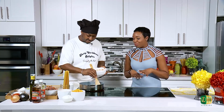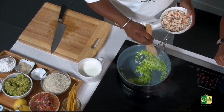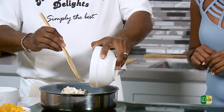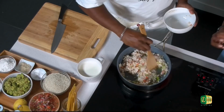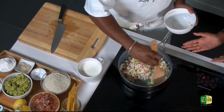All right, so we're just sweating down our herbs, you guys. Some garlic, some celery, some onion. And now we're about to throw in our conch. That smells so good. You don't need all that oil. I can see everything coming together, the herbs giving off their own juices, and now the conch giving off its own. So, no oil. And I guess it's a healthier route also, minus the oils.